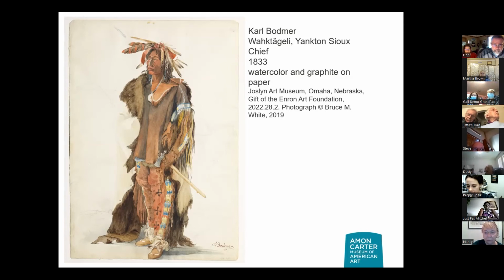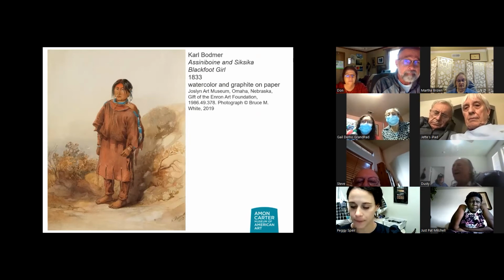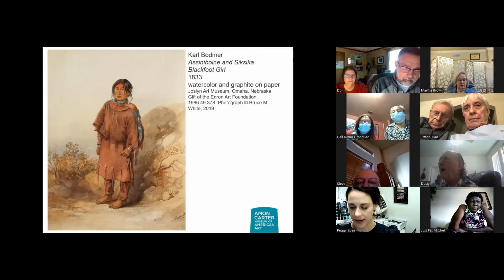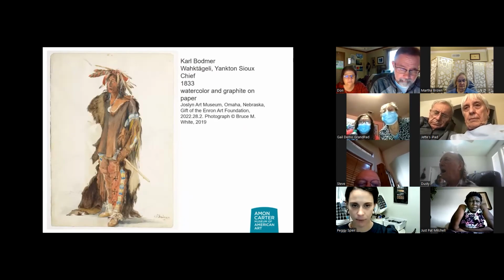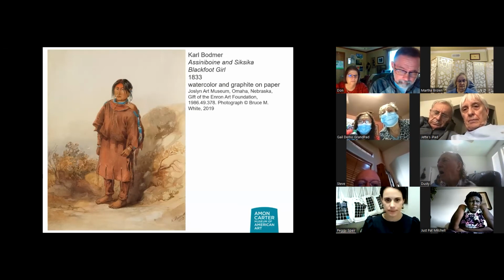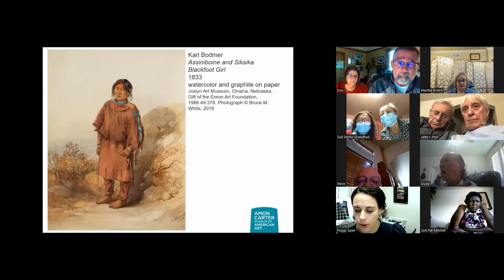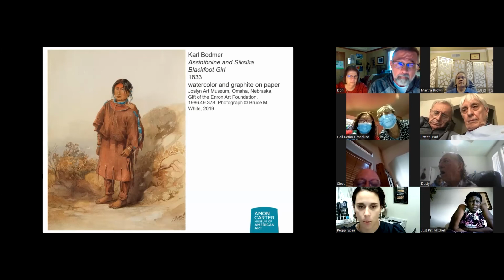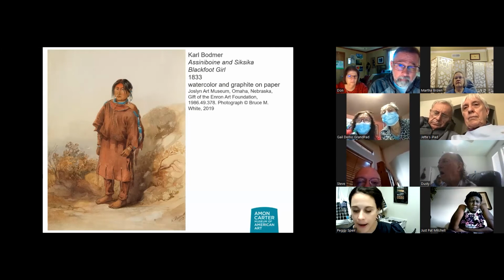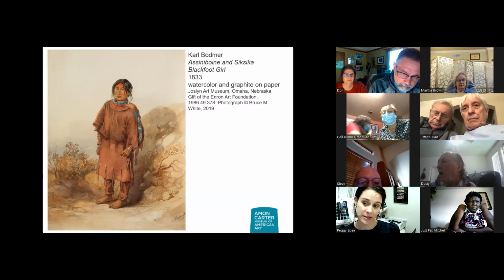So we'll leave this very beautifully dressed man to this young girl. So this is different in that, we talk about, he's not really in any sort of scenery, he's just kind of floating. And she's now placed in some sort of scenery, which was probably added later on. Here we've got a young girl who was of Siksika descent, but raised probably by her father's Assiniboine people. And based on what her regalia and garments are, she was probably very well taken care of.